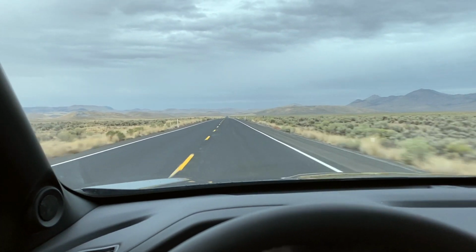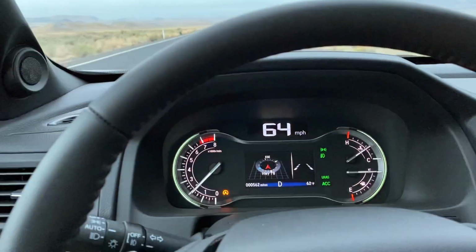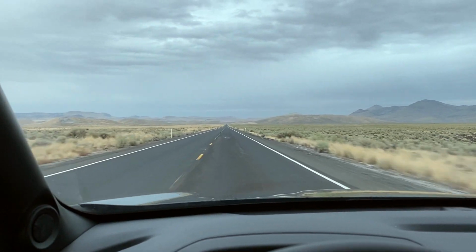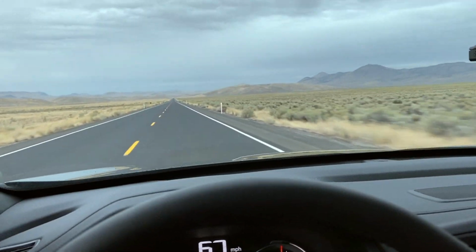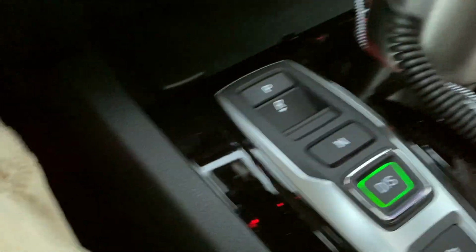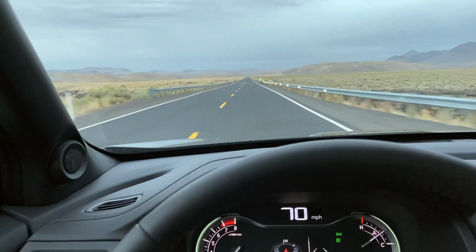So just a short little update. We finally have left the rain behind. As you can see, we're about 400 and some odd miles into the trip. Wide open spaces. So far, some things that I noticed about the 2020 Ridgeline: the sport mode works really well. Definitely is a lot more aggressive, and it feels quick.